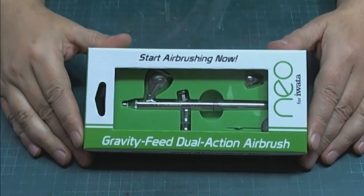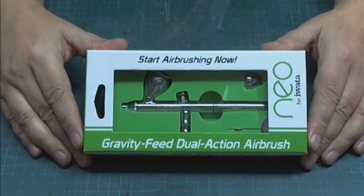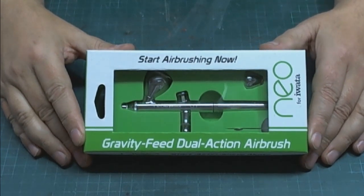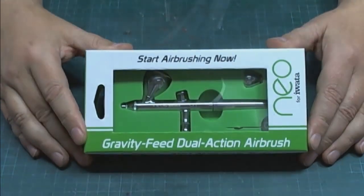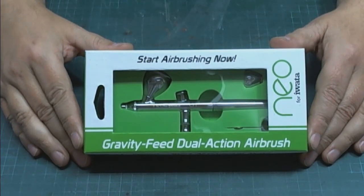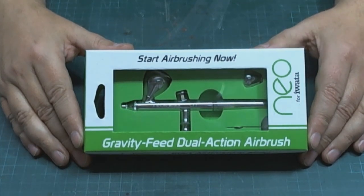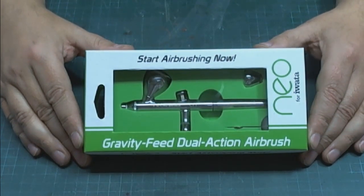Well, we're here at the bench with a brand new airbrush here in the studio at Naked Ape Productions for Amazing Plastic Scale Model Show. We got ourselves a new airbrush. Now, I picked this up from my local hobby shop. It was right around $60, so it really wasn't that expensive. It was actually quite good, in fact.